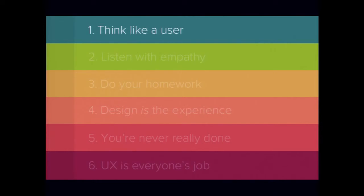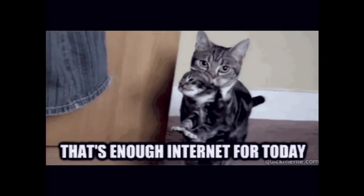Okay, so just to review everything that we've covered today, what I'm advocating for is that you think like your users, you do so with empathy, do your homework, do your user research, keep in mind the importance of aesthetics, know that you're never really done, adopt that new design thinking approach, and don't forget UX is all of our job.